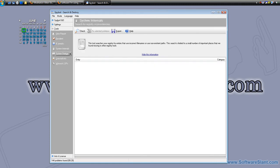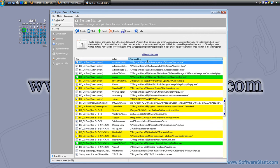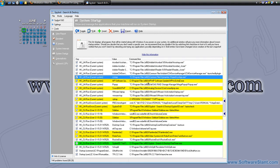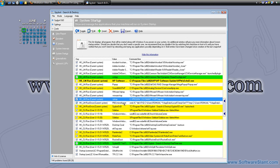Okay, and another thing, like system startup. This is where it allows you to see what kind of programs run when you run your computer. When I run my computer, for example, Acrobat, Symantec, probably antivirus, HP software update. I probably don't want that, so I'll remove it. Okay. Some other programs. So if you don't want them, you can remove them, and the programs won't run once you do that. Okay. So that is it.